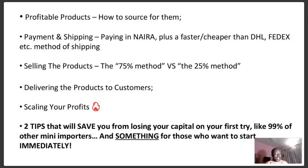This is one claim that sometimes wants to put me in trouble. Persons will say, wow, are you okay? Are you mad? What the hell did you just say? A way to ship that is cheaper and at the same time faster than DHL. Well, we'll get to find all that today.